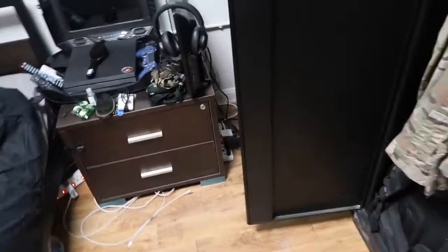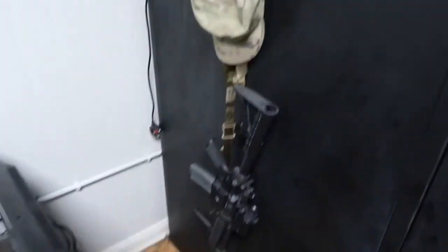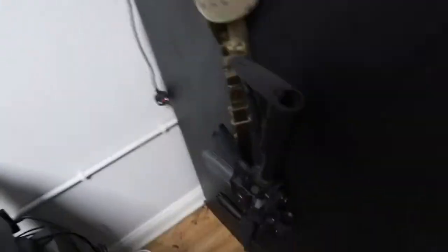You get a wall locker. You get these two drawers. The drawers are locked right now, for unlocking those. And then this is my side. As y'all can see, you gotta have your weapon on you at all times. Alright, a mag in it.